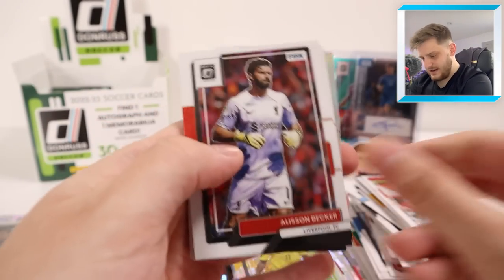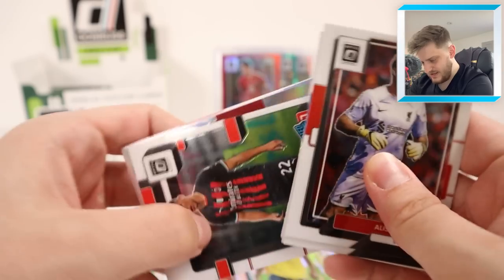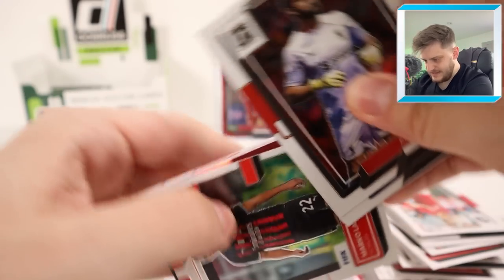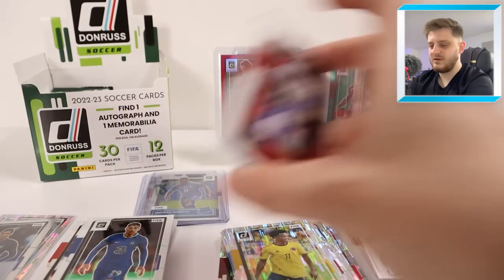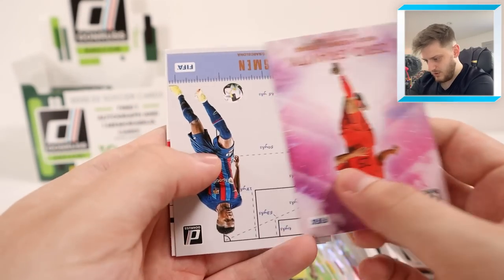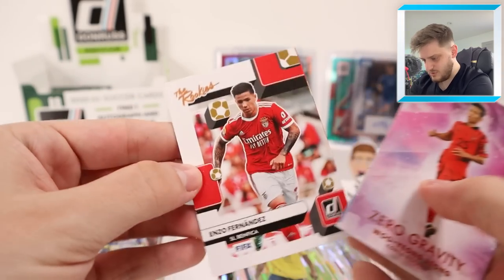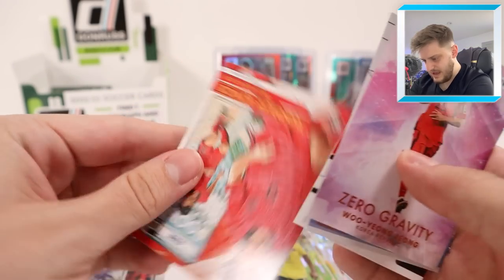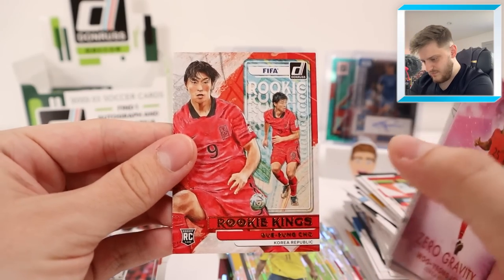So he plays for Fulham, doesn't he? In the Premier League. Then we've got some more optic base here. Alisson, Fati, McKenny, Vlahovic. Rated rookie. That is Lazetic for AC Milan. And a Stefan El Shaarawy. That is a blast from the past there. Stefan El Shaarawy, optic holo. And we've got Zero Gravity, Craftsman, Ansu Fati there as well. Enzo Fernandez, rookie. And rookie king of Kwae Sung Cho for Korea.